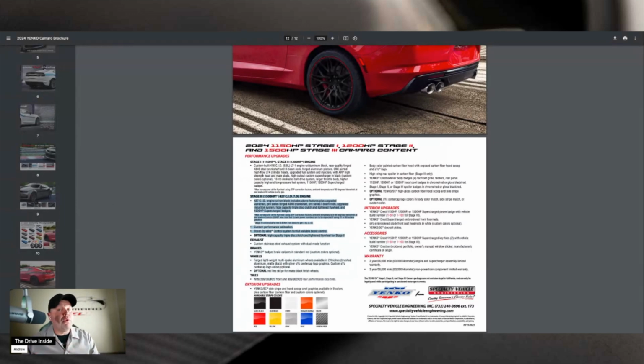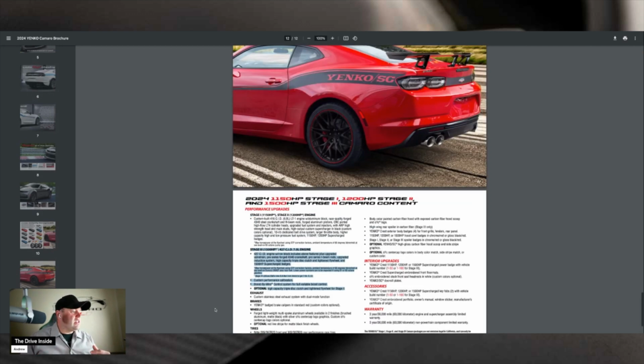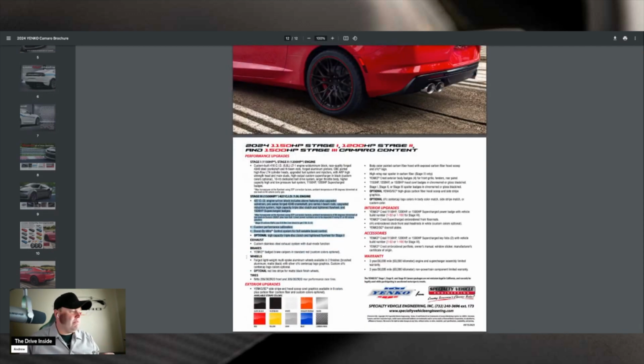As far as what brand, whether they're going to a carbon fiber or a ceramic or a Kevlar compound of friction discs, I should say, I don't know. So they're going to a custom stainless steel exhaust. Oops, didn't mean to jump around there, but custom stainless steel exhaust, calipers, like I said. You're obviously going to get the standard lightweight Yenko wheels, and the tire footprint still staying 285 in the front, 305 in the rear.